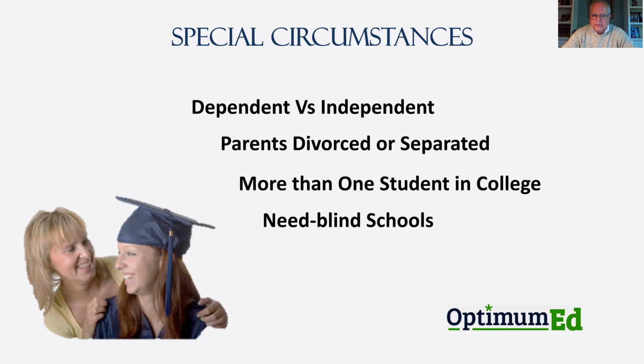And if the divorce requires a 50-50 arrangement in terms of living, then it's going to fall on the parent that provides the most financial assistance and so forth. So just be aware that the parent's numbers that have to be used are the parent the student is living with and has lived with for the past 12 months or the majority of the year.